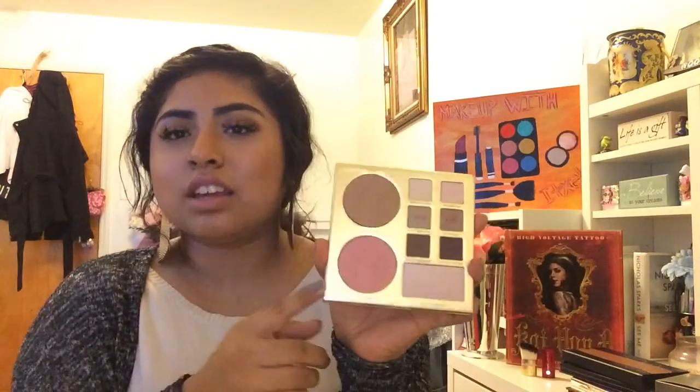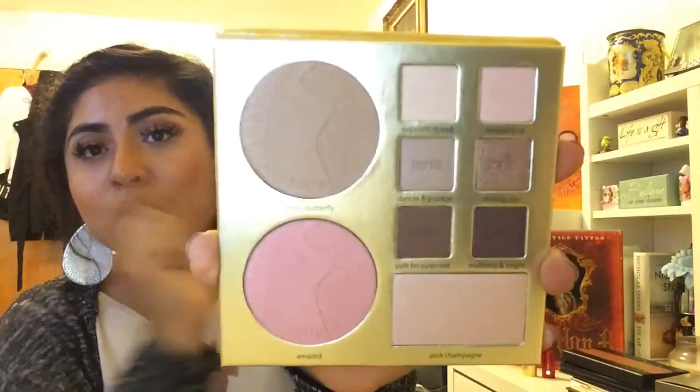And I'm telling you, I hate those little plastic things. Look at that. Amazing. It comes with a bronzer, a blush, a highlight, and 6 more shadows. So this is so me right here. I see myself wearing all of this. And what I like about it is that it's travel size. Come on, who doesn't love that?